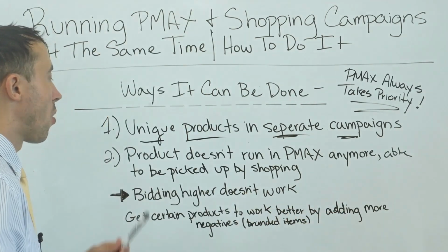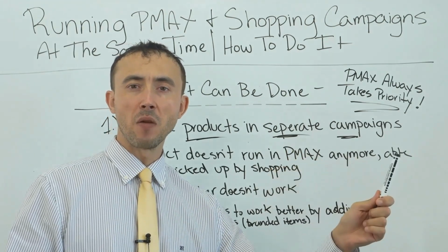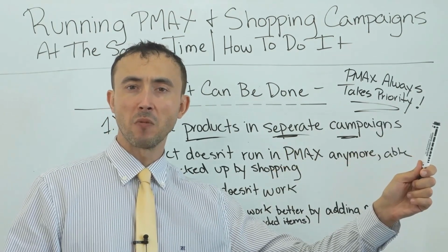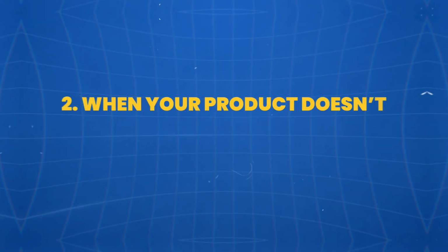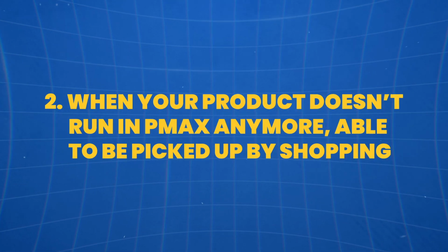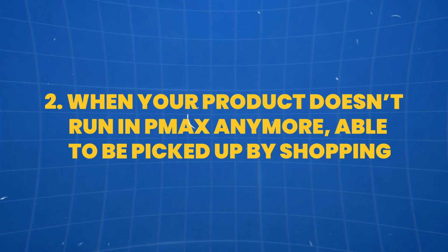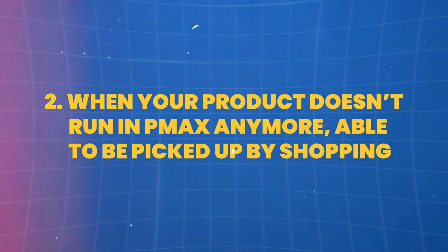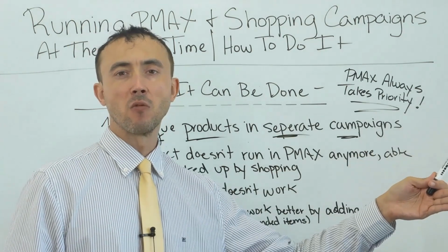The only way to run standard shopping campaigns and PMAX campaigns for the shopping placements on the same exact items at the same exact time is when the products you're running in both campaigns no longer run in your PMAX campaign. And then you're able to be picked up by the standard shopping campaign that you have going, which you're basically using as a fail-safe or backup campaign to run those items.